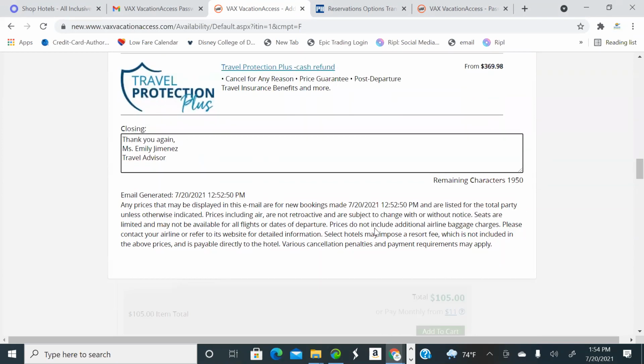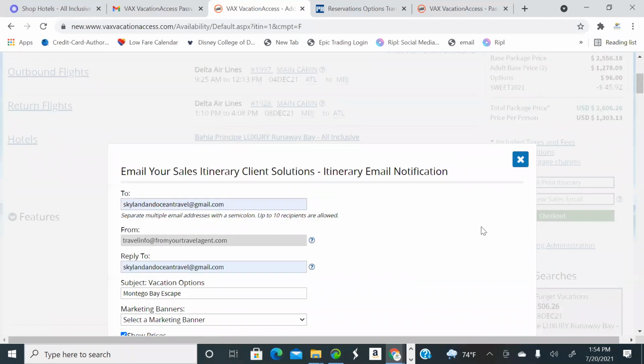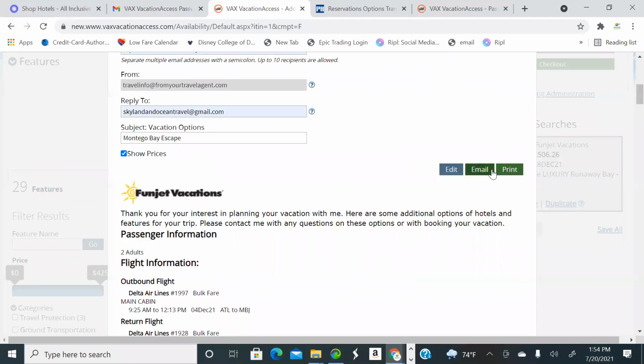Advisor. Okay, then you're going to scroll up. Hit preview and email.